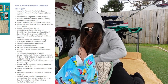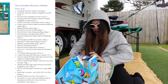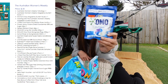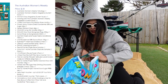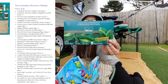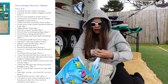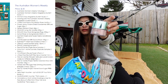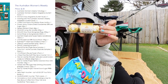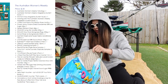Chocolate, capsule for the washing machine here. Maganda yan para sa ating caravan washing machine. So we have the tea over here. What else? We have the mineral, and then the Ferrero Rocher. Okay, guys, so that's what's inside.